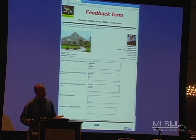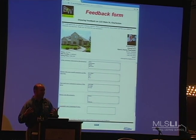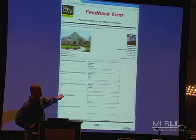We get about a 70% response rate for feedback sent from our system. I think that's in large part due to the fact that we've got many companies in Long Island using this. So when they get this feedback, they know that it's legit and it's not spam or some other kind of system. But this has been very successful for capturing information on showings.